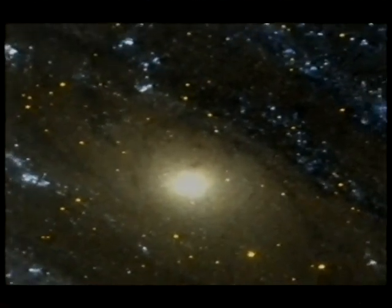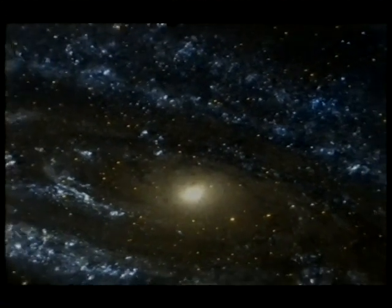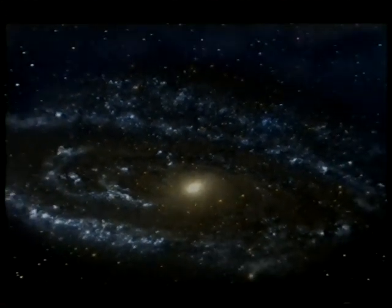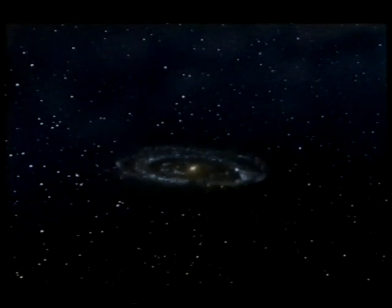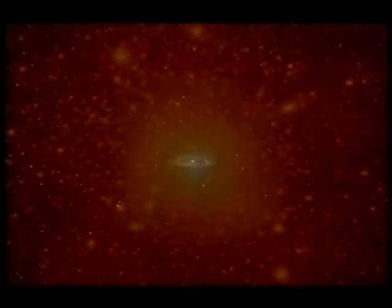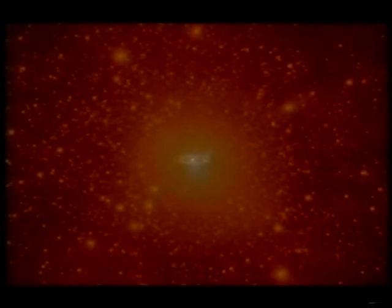Most people believe that the universe began in the Big Bang, and from this, all matter was created. But we only see a small part of it. The rest is matter we can't see. We call it dark matter. Within and surrounding galaxies such as ours, there's a great deal of dark matter. But what is it? The answer may be mysterious particles called WIMPs, weakly interacting massive particles.